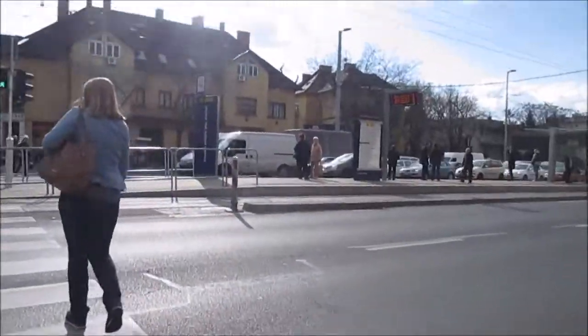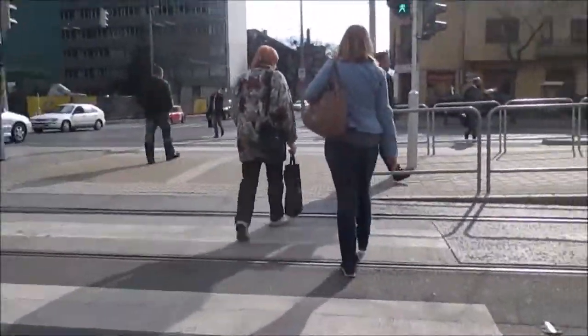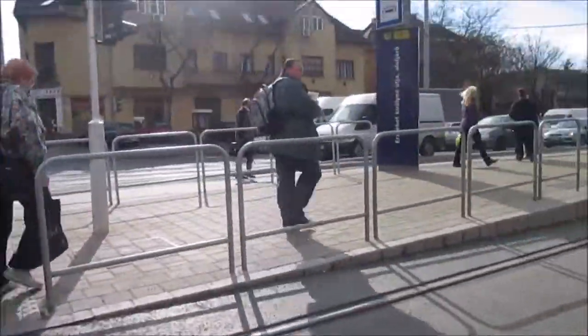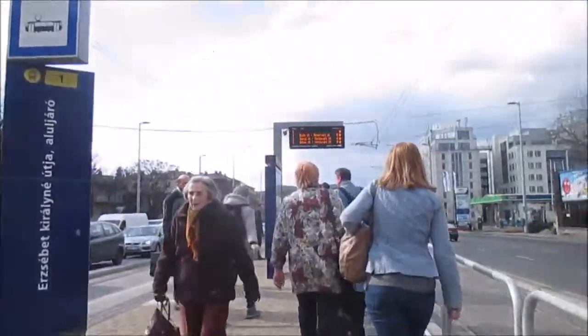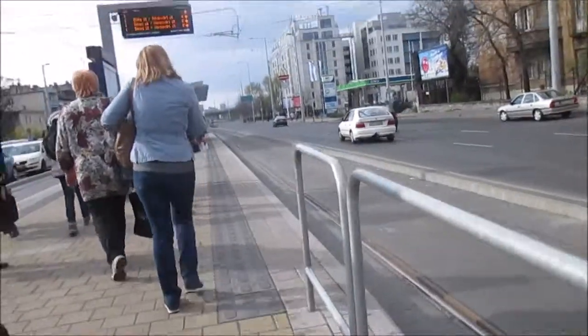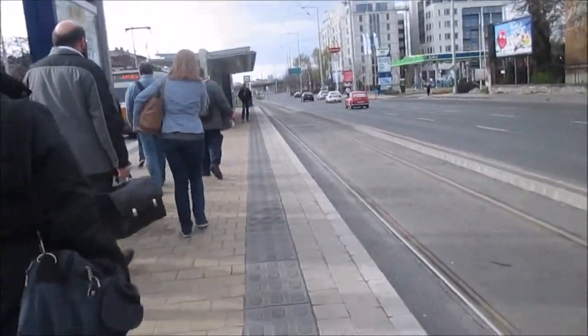Hello and welcome back. Here we are at Mexikói út, and here is the new tram stop, and you can actually see the dramatic difference, how it's built much more newly than stops we know, and it's got information boards. The streets are already quite wide. I'm guessing it had a lot more lanes before.